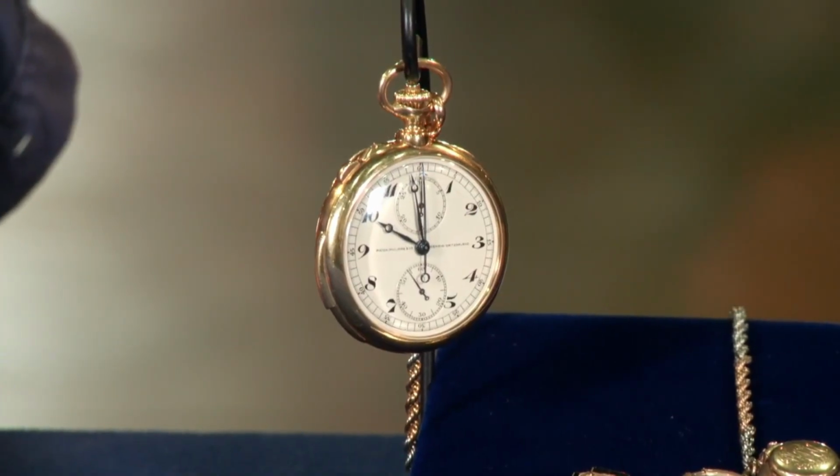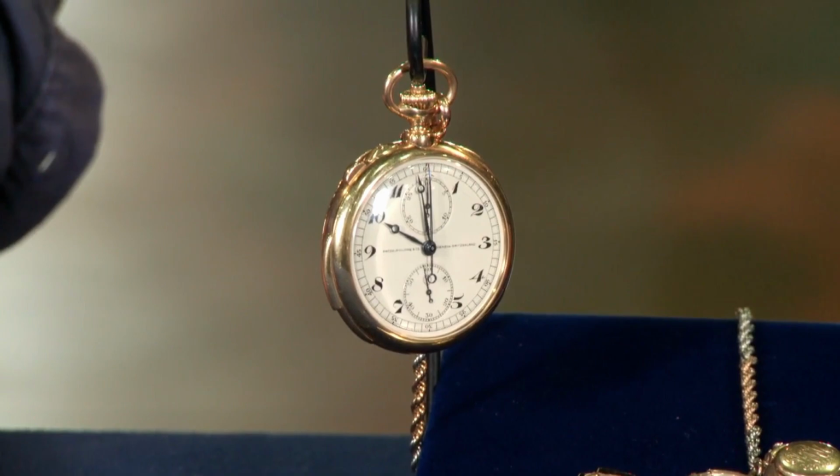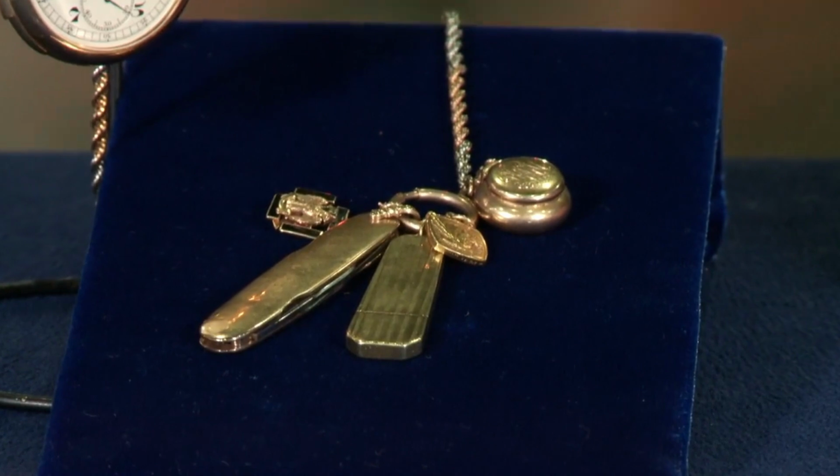A ticking relic from the past, this watch might just outshine its modern counterparts in value. This remarkable piece has been cherished by the Guest family for generations, and he shares the same passion for preserving its legacy. At first glance, it's unmistakable. This is a Patek Philippe pocket watch, a masterpiece of horological craftsmanship with astounding features.